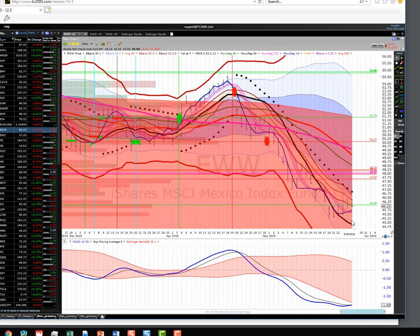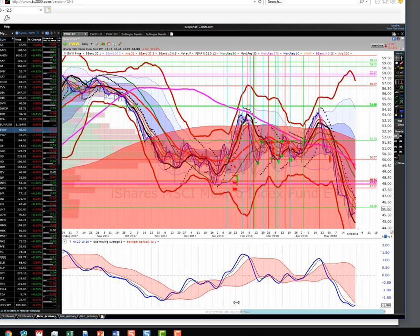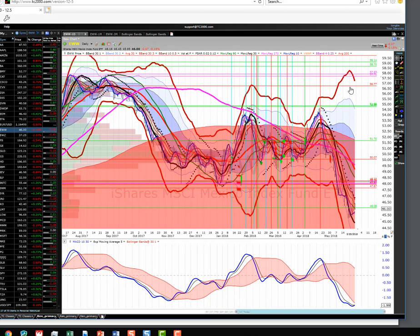It started off in pinch conditions here, and then has just been expanding ever since. That's how wide that river is. So if we were to go back further in time, you just see how wide this river is.